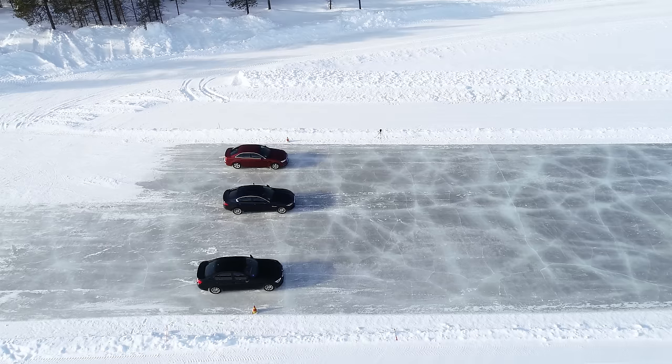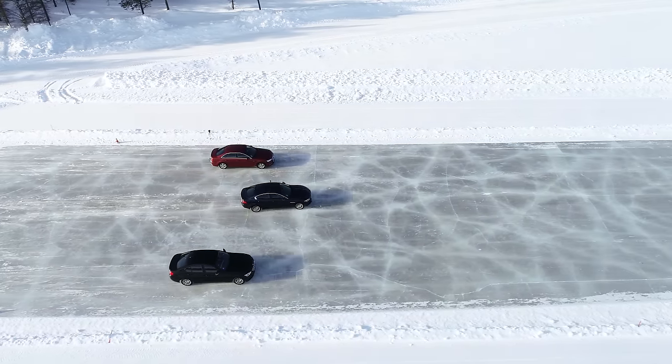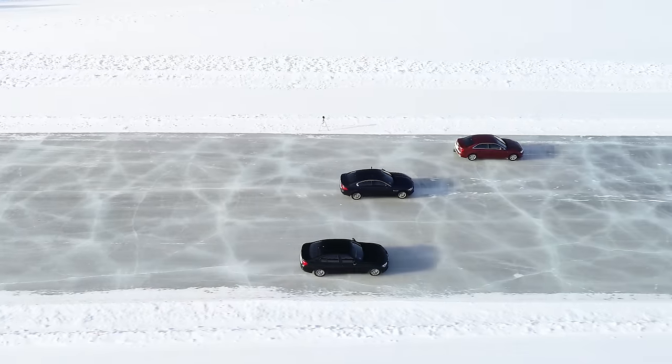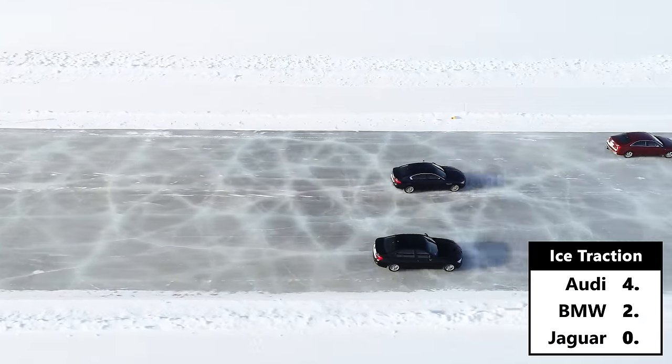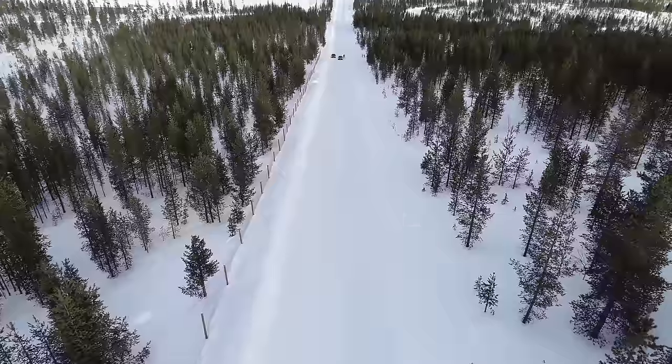3, 2, 1, go. We're all just spinning. Oh, the Audi has the advantage. Oh, my speedo's reading 160. That's terrifying.